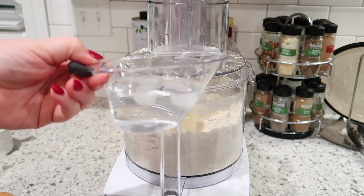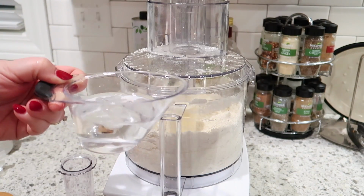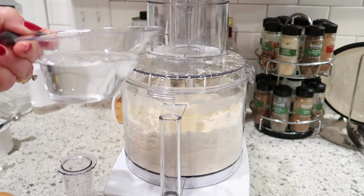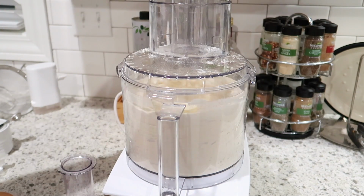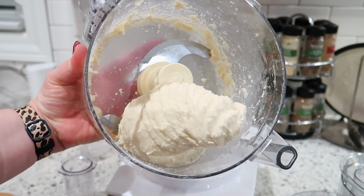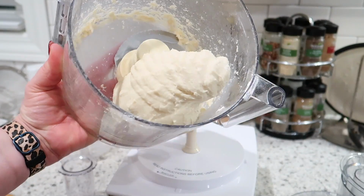Okay, so in this measuring cup, I've got some cold water, and I put a splash of white vinegar in there. That helps keep the crust flaky. So I'm going to turn this on and then just stream in the cold water, about 1/4 cup of it, until the crust comes together. Okay, so you can see how this crust came together into a ball. So we're going to roll this out and put it in the pan.